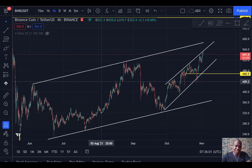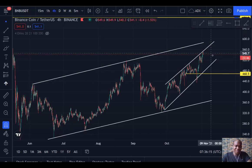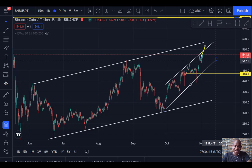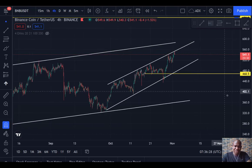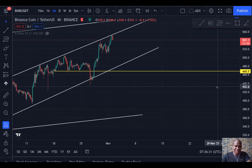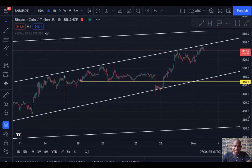Since it has broken this 1, 2, 3, 4, 5, maybe there will be another sell-off before going, but this move is coming, guys. Even if it drops from here, it doesn't mean anything because it's going to be short-lived and this move will come. We're expecting a slight sell-off once this move is completed. Because it's not going aggressively as we expected, just wait and see. So that's on the BNB.